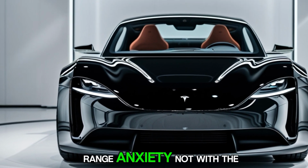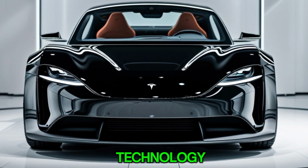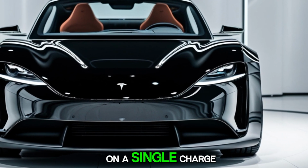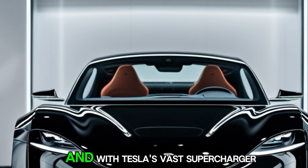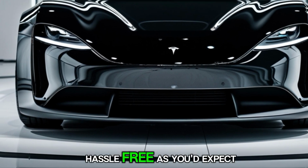Range anxiety, not with the Roadster. Thanks to Tesla's advanced battery technology, this beast offers a range of up to 620 miles on a single charge. Whether you're commuting or embarking on a road trip, the Roadster has you covered. And with Tesla's vast supercharger network, recharging is quick and hassle-free.